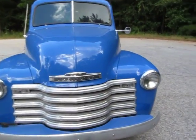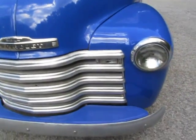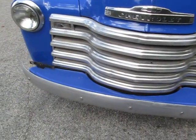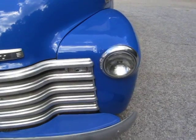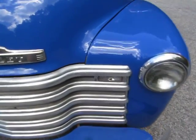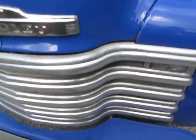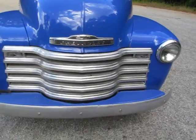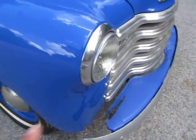When you get right up on this truck, it's just a driver quality truck. It's got a few imperfections here and there. Nothing perfect about the truck, but just the fact that it's a running, driving, kind of daily driver quality truck is what I like about it. The lights work and stuff. But you know, the grille was probably chrome, and then it looks like maybe somebody might have painted it. I can't tell for sure. Got a lot of pitting and dings and things in the front grille. Little ding here on the side.